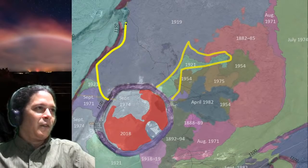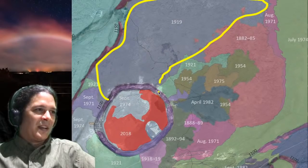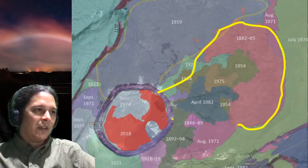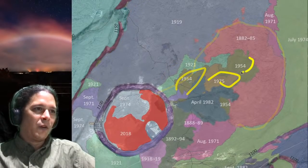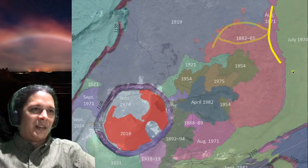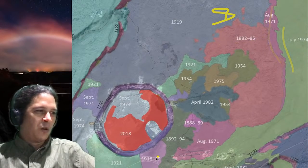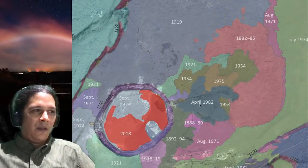1919 is this huge one all here. That's the 1919 spillover, right? You can see older ones kind of buried, 1882 to 85, way over here. So all this recent stuff from 54, 75, 54, 21 is covering this 82 stuff, the oldest part. And we have 1971, 1974, and more off the map in that direction I'm not showing you, but all these are different overflows of the lava lake over time that have been preserved on the crater floor.